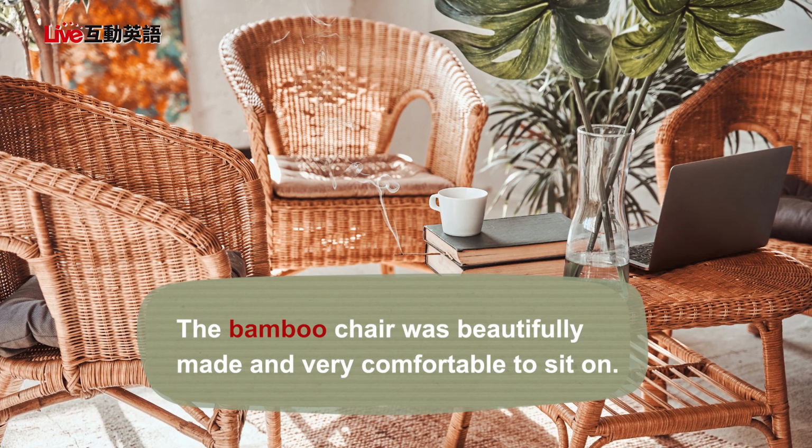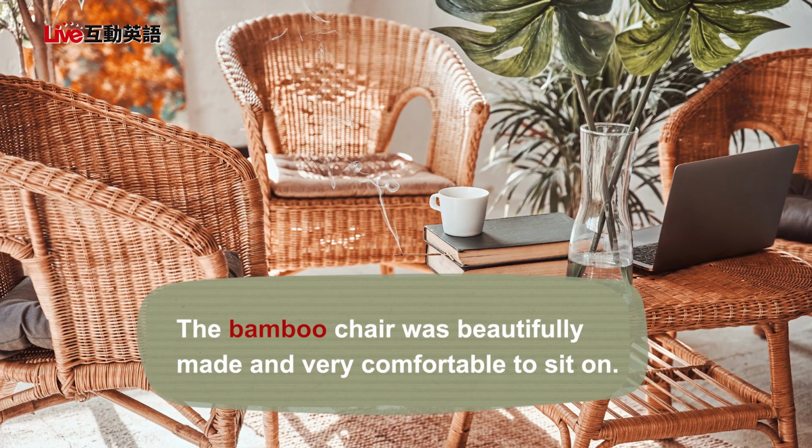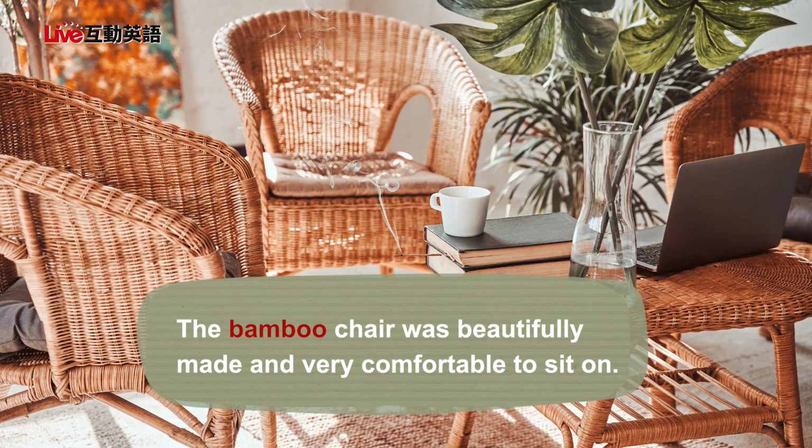So for example, you can say the bamboo chair was beautifully made and very comfortable to sit on. Do you have any bamboo furniture? I do not, but I have seen quite a few different types of furniture made out of bamboo. Okay, I have a bamboo chair. Do you really? And it is comfortable to sit on. Really? Yes, really.